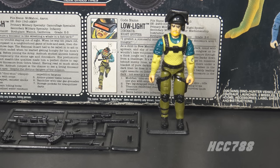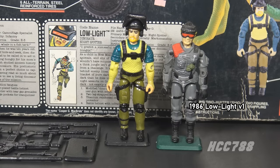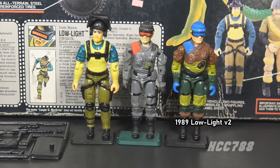He had 2 hair colors and 2 faces. Version 1 of Low Light was introduced in 1986. He had blonde hair, a gray suit, a black cap, and red goggles. Version 2 of Low Light was introduced in 1989 in Slaughter's Marauders. It used the same mold as version 1, but in Slaughter's Marauders colors. He still had blonde hair.